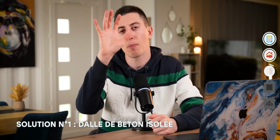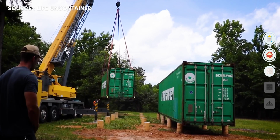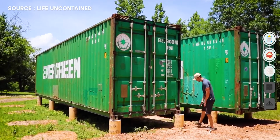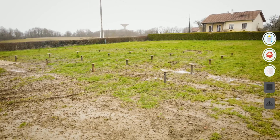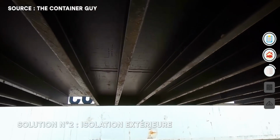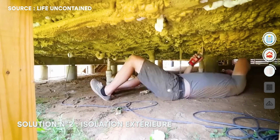However, I find this solution completely uninteresting. Because a concrete slab is expensive and on top of that, it uses a lot of concrete for nothing, so it's not ecological at all. Even with a container house, the advantage is that you can use smaller foundations such as concrete pads or screw piles.